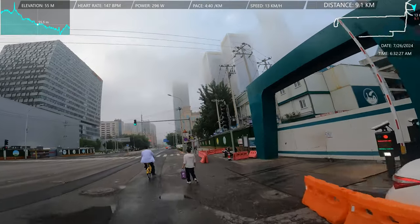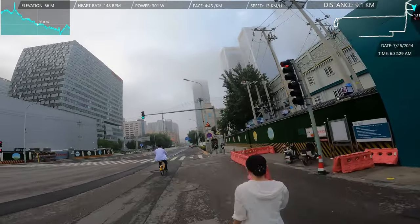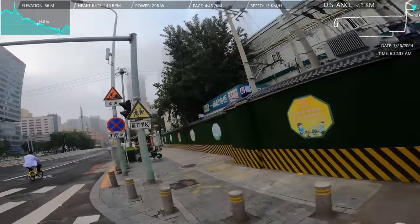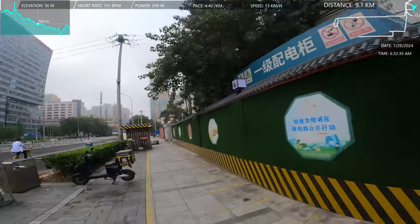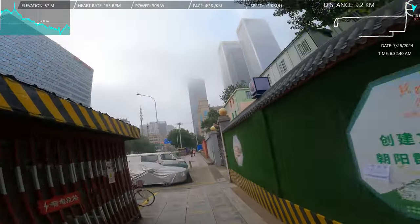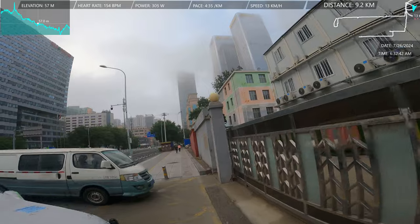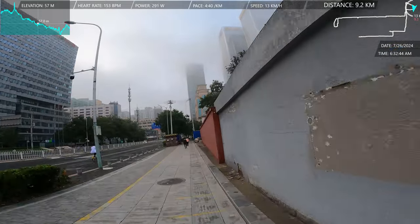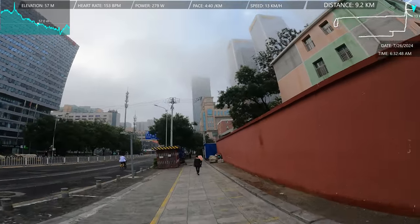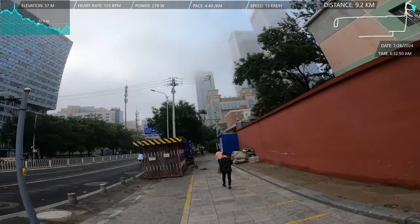Nine K. Still got a long way to go. I don't think this is going to turn into a 20k run. 18 at the most. Maybe 20. Maybe if I get lost.